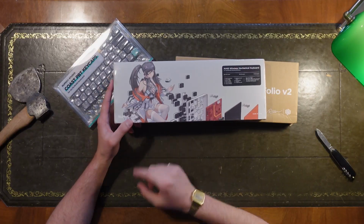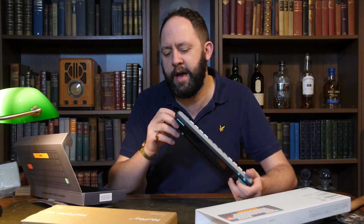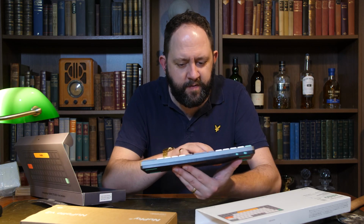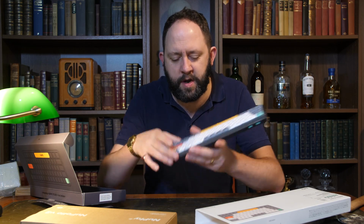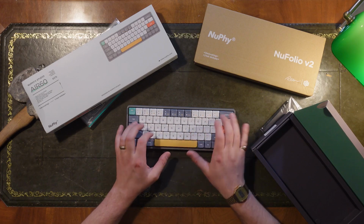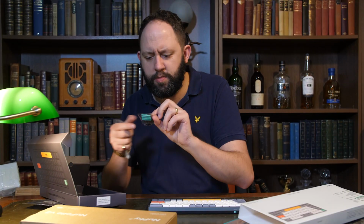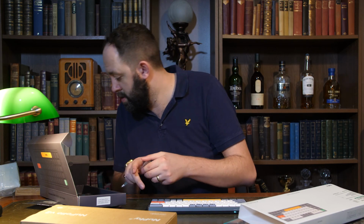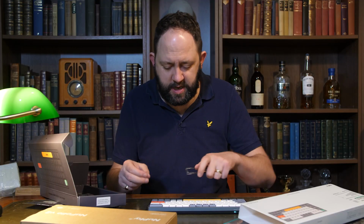There's my anime girlfriend. Okay, right, so this has an aluminium outside, quite a slimline one. The keys are slightly curved. I actually really like the design of this. It looks very, very nice. Looks like it comes with a little switch set as well. We've got a red, brown, a blue. We've got the keycap puller here.